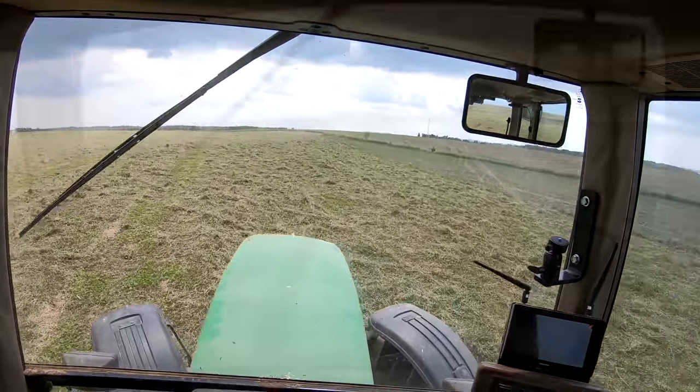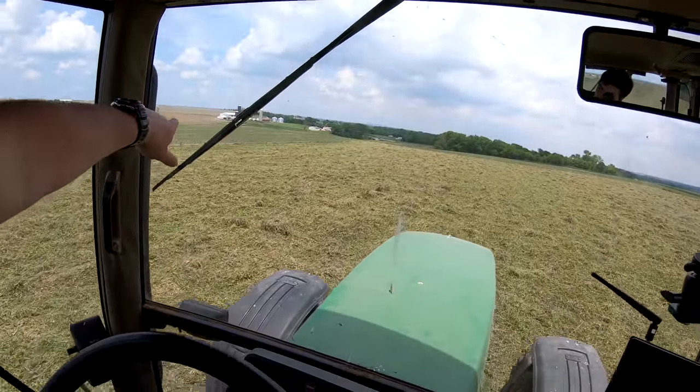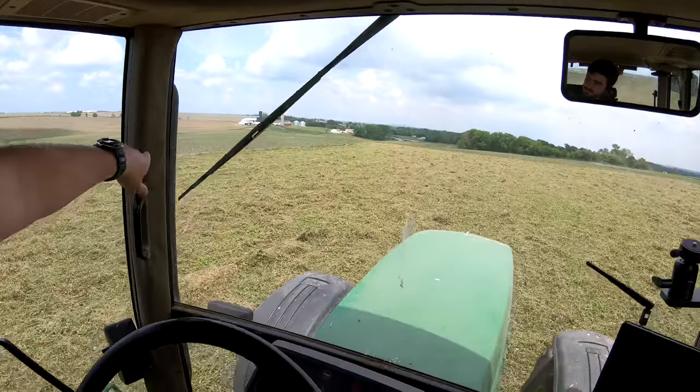And it's gone. We made quick work of this field. We're gonna pack up and head down. Travis cut the pasture grass down there. It's not currently being used, so we're gonna cut it up for hay. So gotta do that, and then we're out of here.